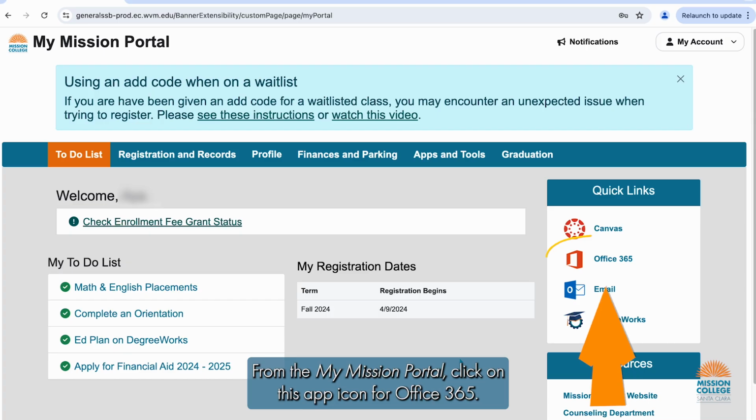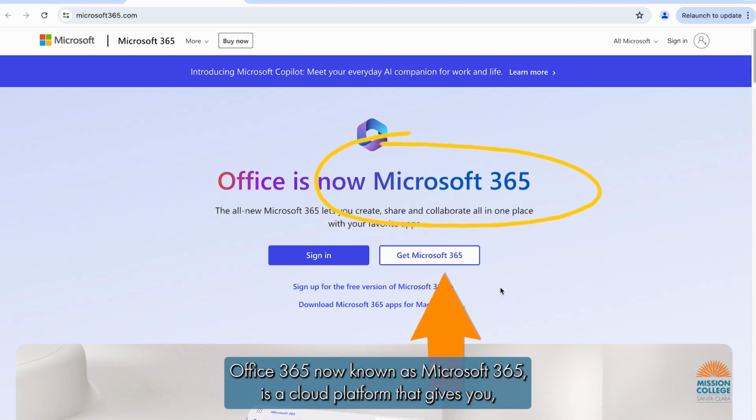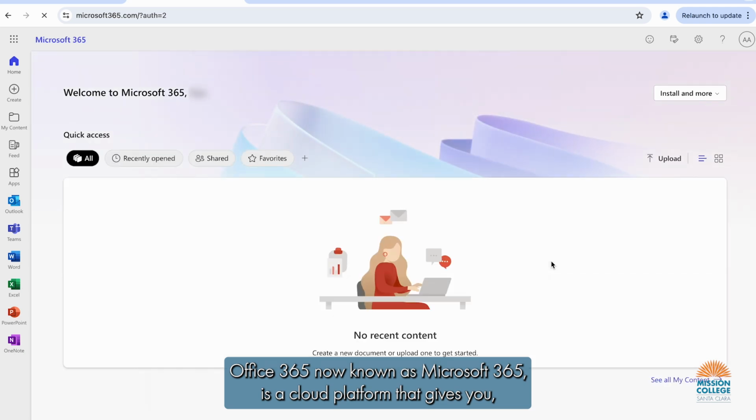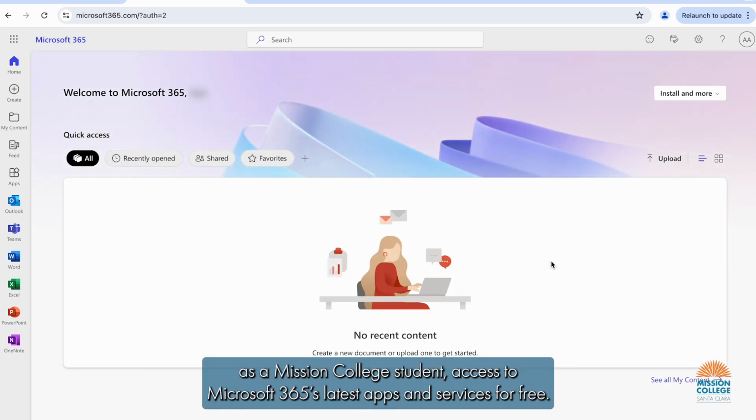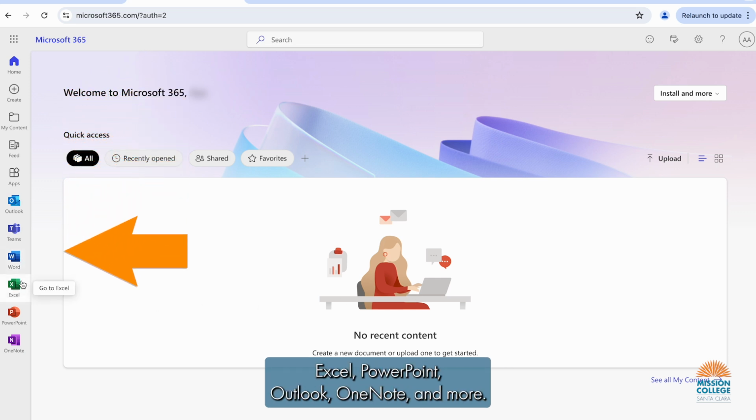From the My Mission portal, click on this app icon for Office 365. Office 365, now known as Microsoft 365, is a cloud platform that gives you, as a Mission College student, access to Microsoft 365's latest apps and services for free. Here, you can find the latest versions of Microsoft Word, Excel, PowerPoint, Outlook, OneNote, and more.